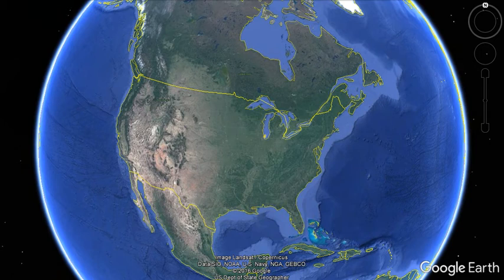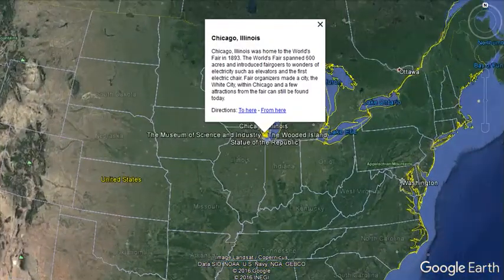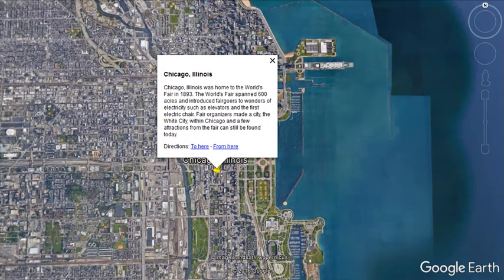So let's just go ahead. We're zoomed out. Let's go ahead and zoom on into Chicago, Illinois. So Chicago, Illinois was home to the World's Fair in 1893. So the World's Fair was actually 600 acres, and it was the first World's Fair to be illuminated by electricity. So it was the first time people got to experience things like elevators and the electric chair. It actually debuted at the Chicago World's Fair.